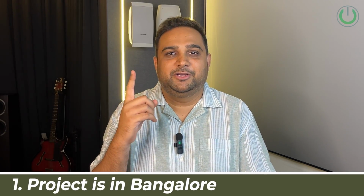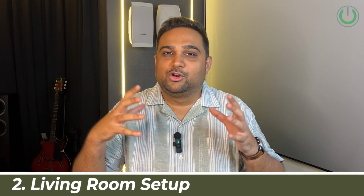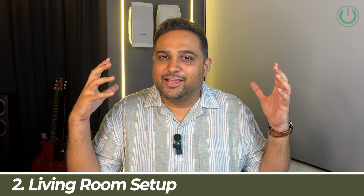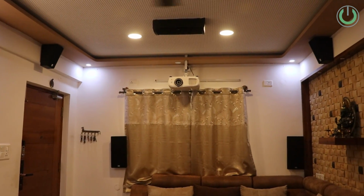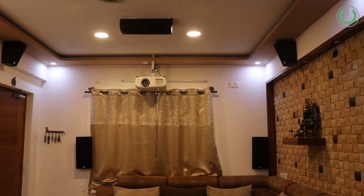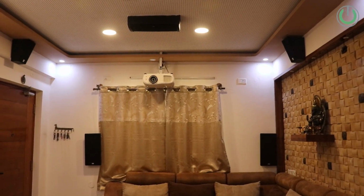So before we get to the solutions, let us all together address the challenges. Now the first challenge, as I mentioned, the project is in Bangalore, which is thousands of kilometers away from where we are. The second challenge was with regards to the room, because it's a living room. It's not like a confined cinema room wherein we can move things around. It has to be the way it is, and you cannot definitely treat the wall surfaces because they had to be light in colors or white in color.